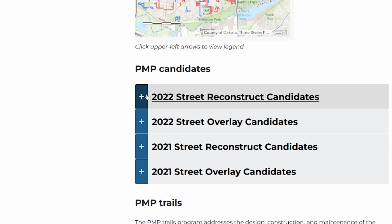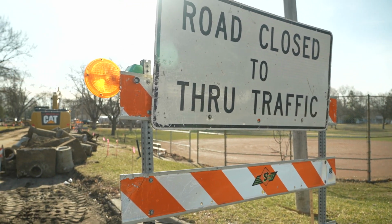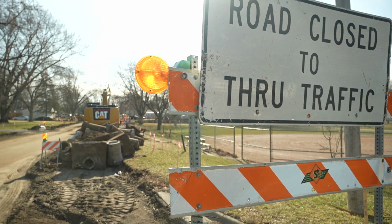If you are a property owner or a resident on either the Reconstruct or the Overlay project, you will be getting a notice about 3 weeks before the project begins. In that notice, we do include contact information for city staff, as well as project inspectors, and also contact information for the project contractor. Construction is already underway and will typically last until late November.